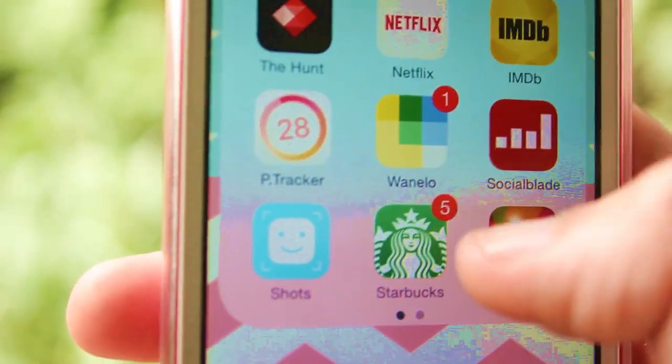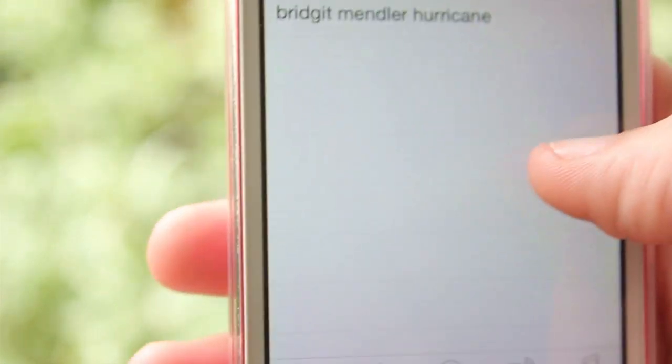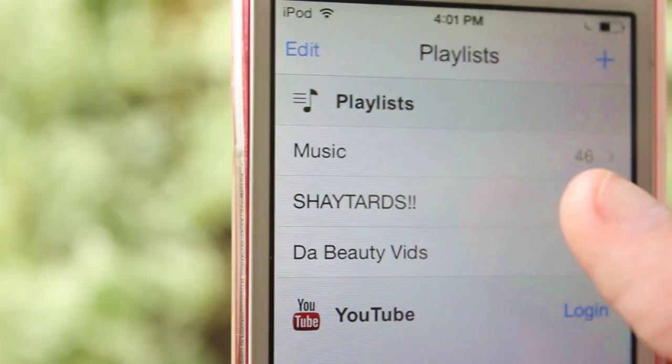I'm not really sure. I have this app called iTube. It's like YouTube, but it lets you download the songs, and you can just create playlists. So I have music, the Shaytards, because I'm obsessed, and then the beauty vids.